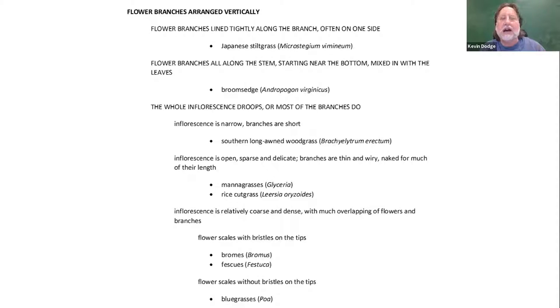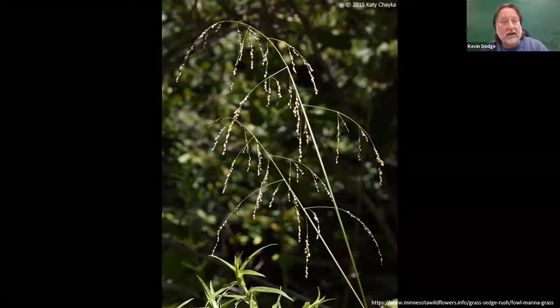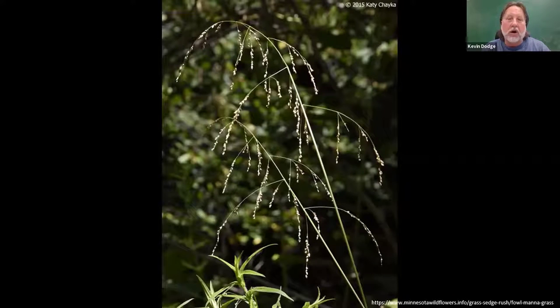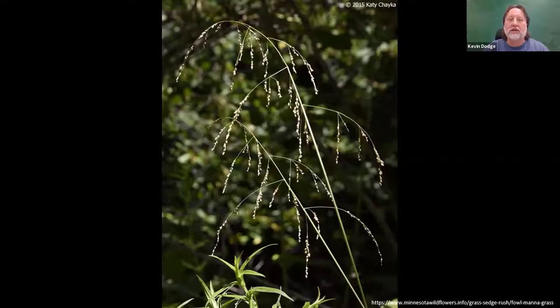One of the classic representatives of this group is the genus Glyceria, what we call manna grasses. I love these grasses. These are beautiful. We have several species in our wetlands up here. There are others downstate. And most of them are lax. That is, all the branches kind of hang out and droop. So you have this very open inflorescence. And notice how branchy it is, how wiry it is. But at the tips, you have these clusters of flowers. So it has this very drooping appearance.